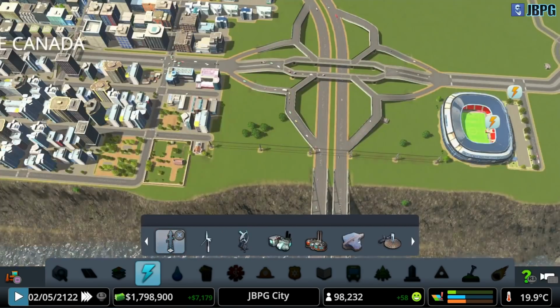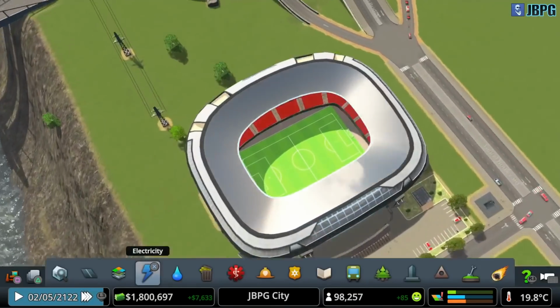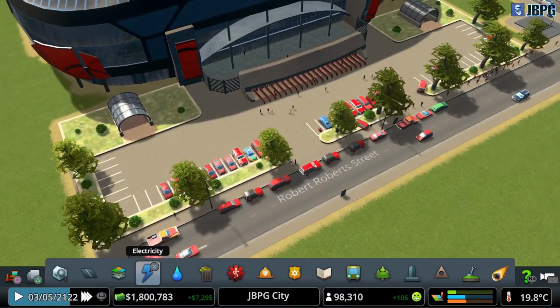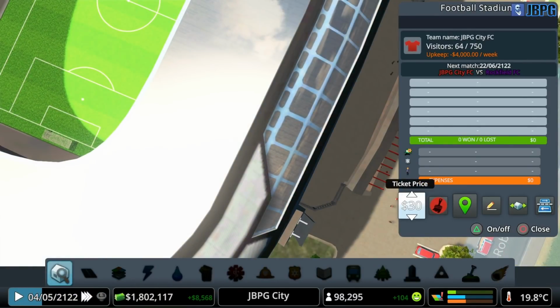There we go. So we've got a power line. And I haven't played about with this at all, the Matchday DLC. So, let's have a look. You can see here, if I pause this for a second, we have JBPG City FC. Oh, that's a bit of a mouthful, isn't it?